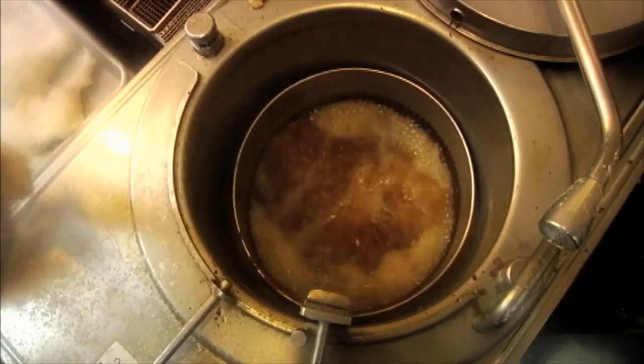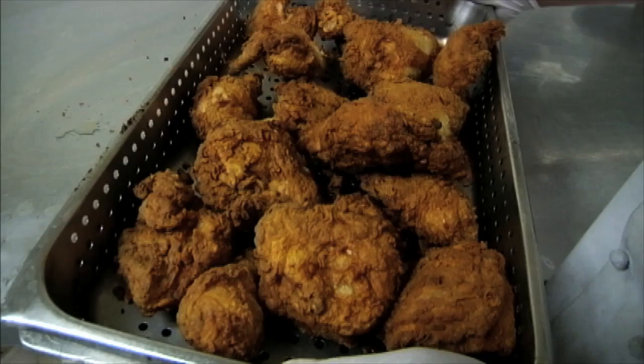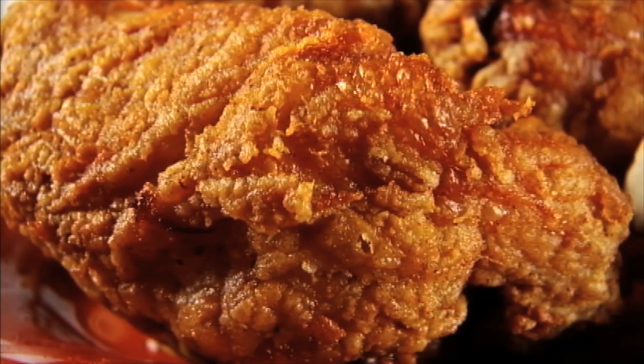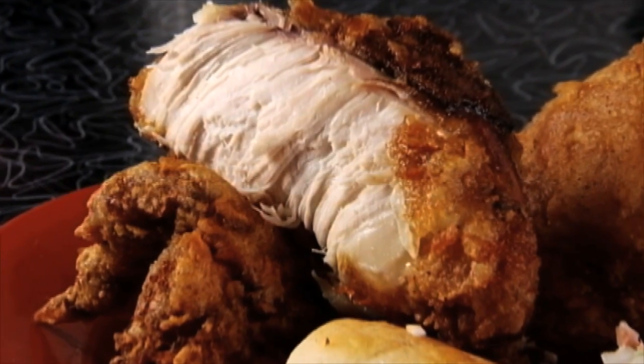On our menu, it's called country fried chicken. It's a marinated bone-in chicken. It goes into a pressure fryer that cooks at low temperature, but it seals in all the juices. It's crispy on the outside and nice and moist on the inside, and it's absolutely the best chicken you'll ever eat. It's very similar to Kentucky Fried, although we feel it's much better.